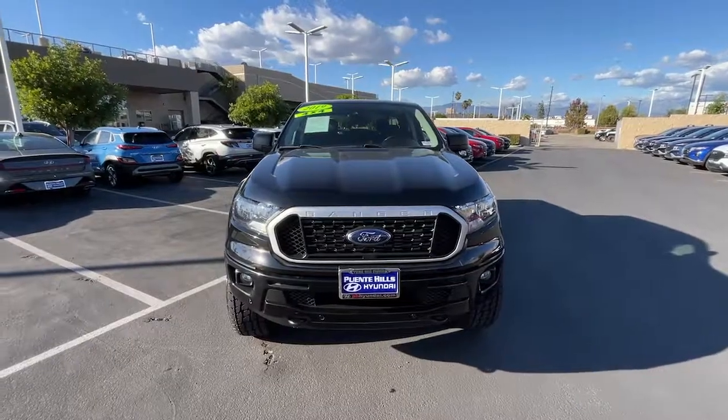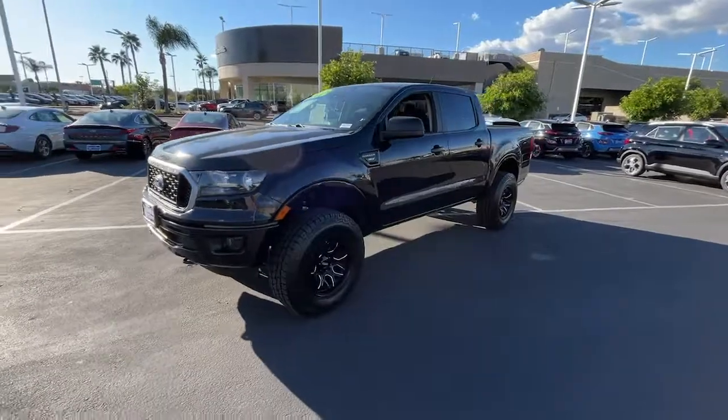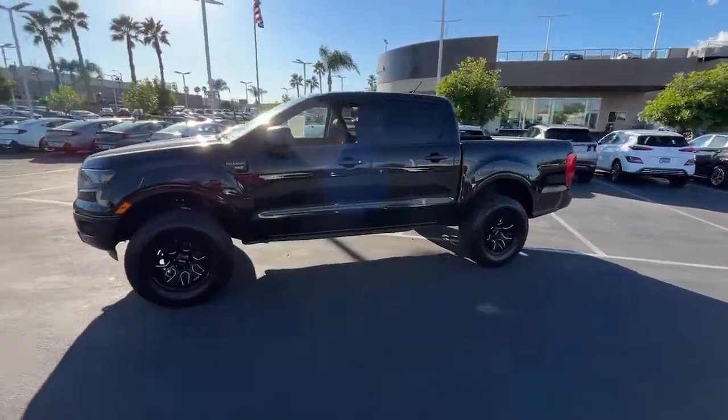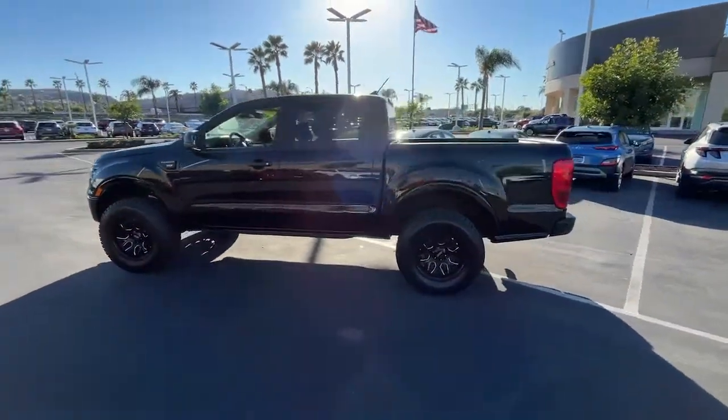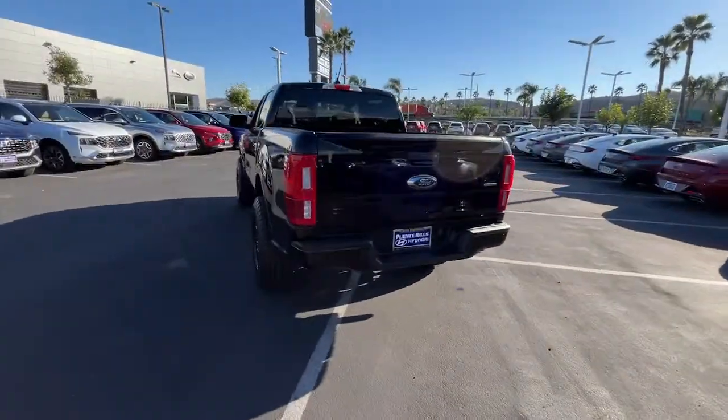You'll have love at first sight with the 2019 Ford Ranger. With less than 80,000 miles on the odometer, this vehicle provides excellent value. Here's a Ford Ranger, the midsize pickup that's both smart and tough.